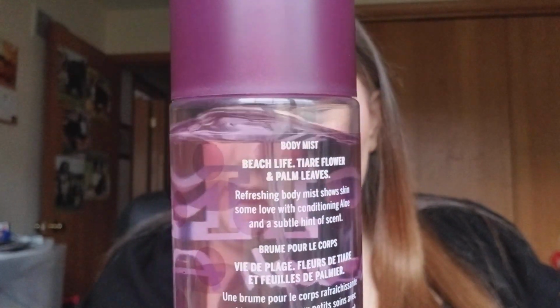I've been using it all month, and I'm already down, but this will last me forever. So yeah, this has been a really nice thing. I'm gonna spray some right now. Fuck it. Love it. It smells so good.